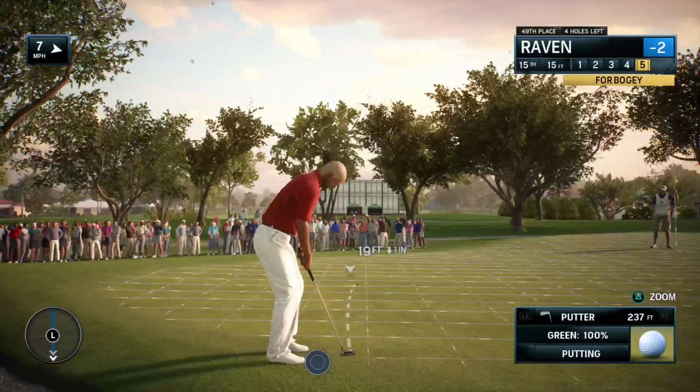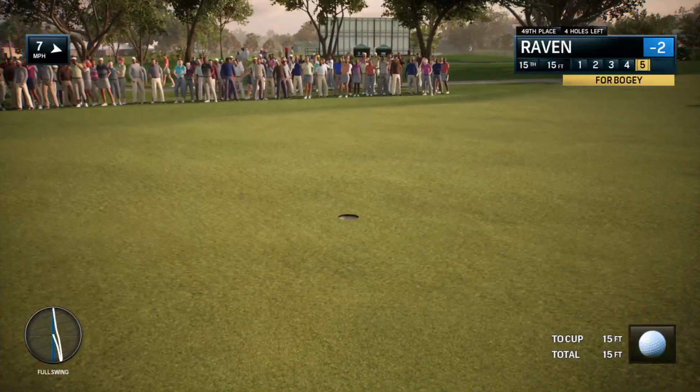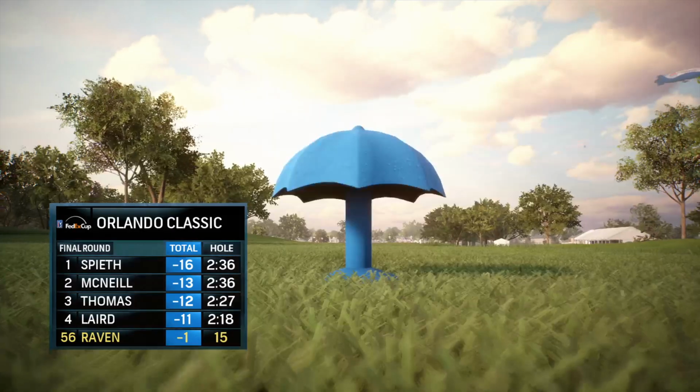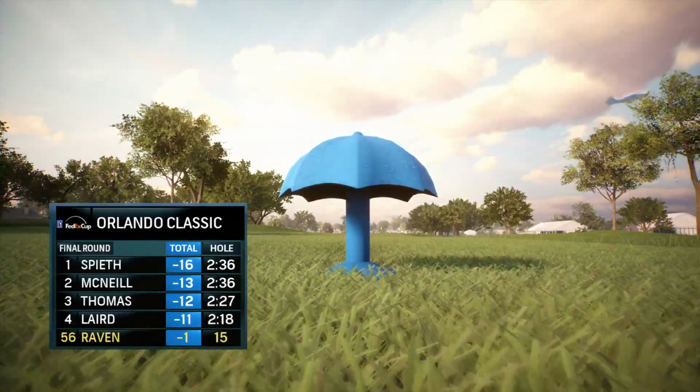Settles in over the putt. Frank, nothing really went the player's way this week. Yeah, if this was motor racing, you'd say it's a case of having 4 flat tires.